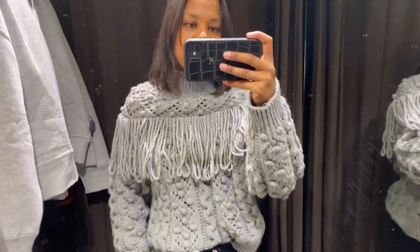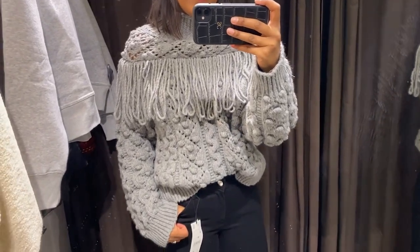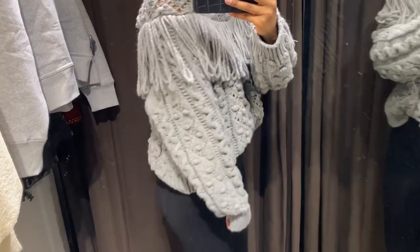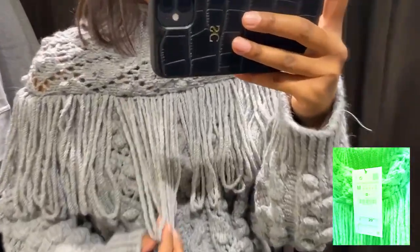This grey knit caught my eye. I quite like the detailing on it. However, the colour for me wasn't quite right. It looks a bit lighter on the video, but it was more of a sort of murky, dirtier grey.